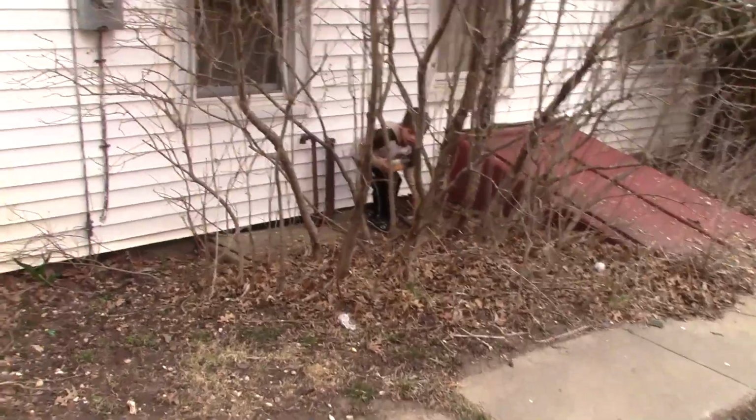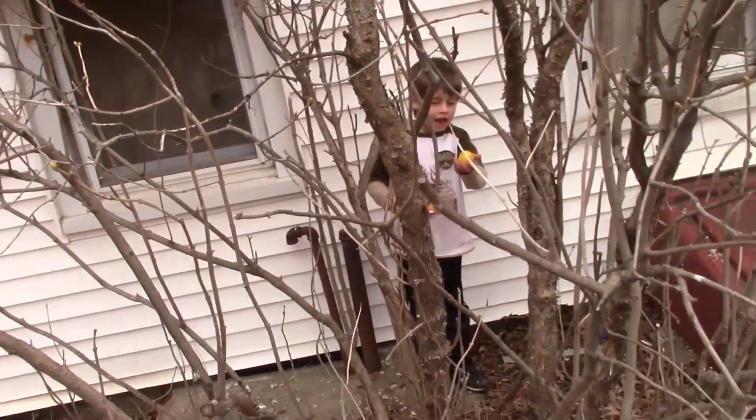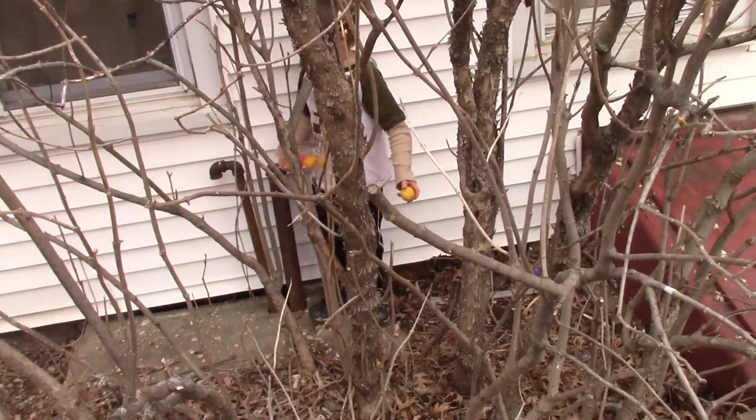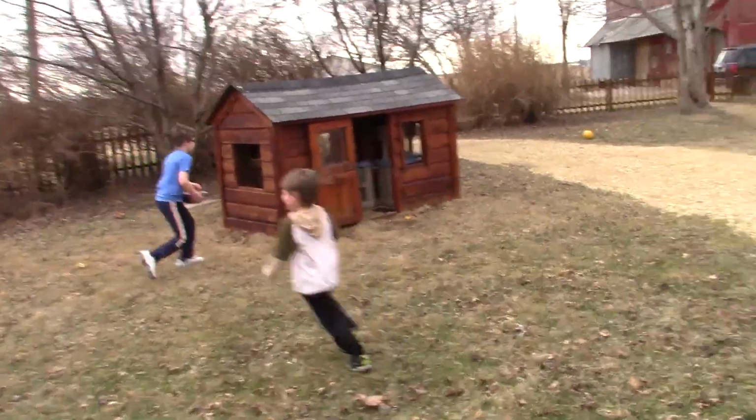Wow. Oh, Isaac got one. What the heck is that? What is that? Well, all I know is that it's not an egg. Okay, well, we better leave it then. Mom, mom, mom, mom. I didn't think anyone was going to miss that one.